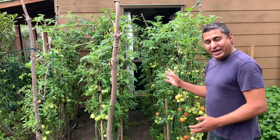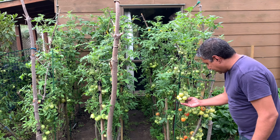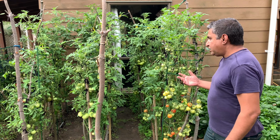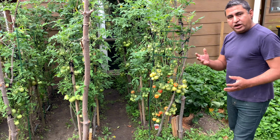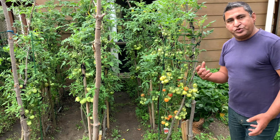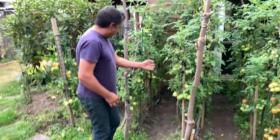So exhibit A, we have done the pruning. You can see nice beautiful clusters, and it's just been 3 days since this patch is getting a lot of sun, and if my cameraman can focus, there is a lot of stuff on this plant. I mean, a lot of tomatoes that are really getting nice and orange and red, and they're pretty much ready for ripening.